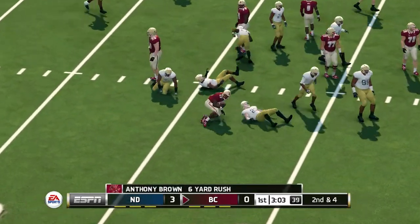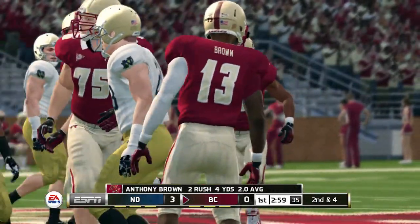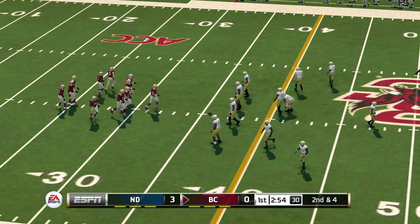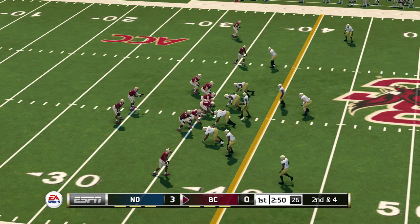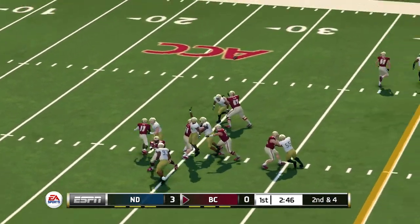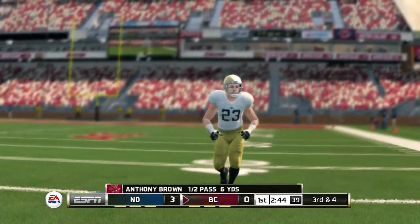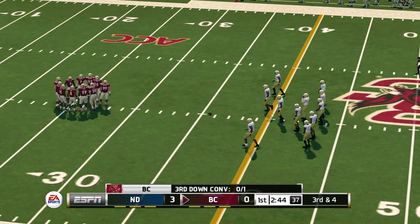And he carries the ball for a nice gain. That's a gain of 7 on the way. That'll make it 2nd and 4. They're about 4 yards away here on 2nd down. Wants to throw outside. This is incomplete. White intended receiver on the way. 3rd down.